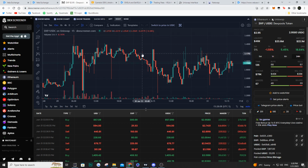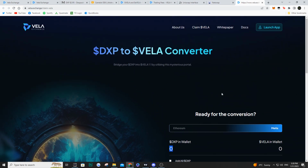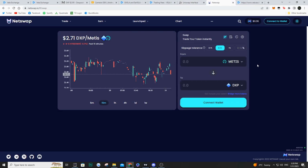But if you have DXP, the way to actually bridge it over to Vela and for it to become Vela on the Arbitrum chain is to use their bridge. They have a bridge here, depending on whether you have it on Ethereum or on Métis. You're going to be able to input the amount of DXP you have, bridge it, and then that DXP is going to be transformed into Vela on the Arbitrum chain. So on your Arbitrum wallet, you're going to be able to see your Vela tokens. Now, of course, if we take a look at Uniswap, you can still go ahead and buy DXP. Again, as I said, there's low liquidity, so there may be some price impact there. Be careful of that. And on the Métis chain, you can also still buy DXP. Again, low liquidity, so you may have a higher price impact.